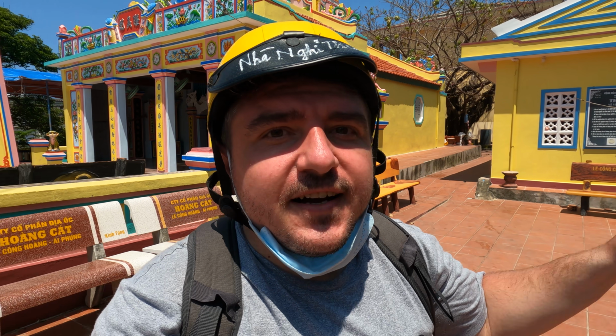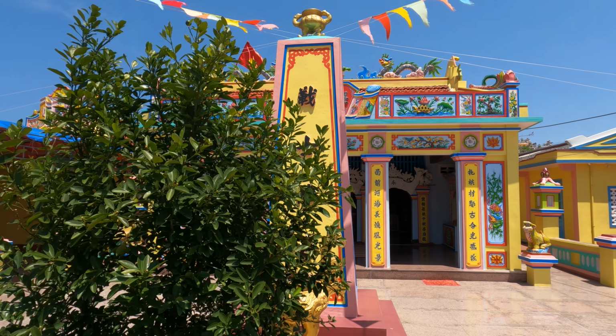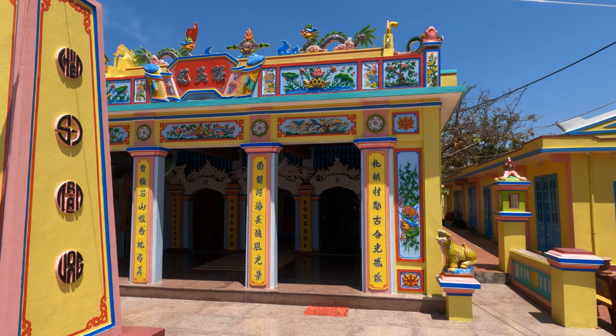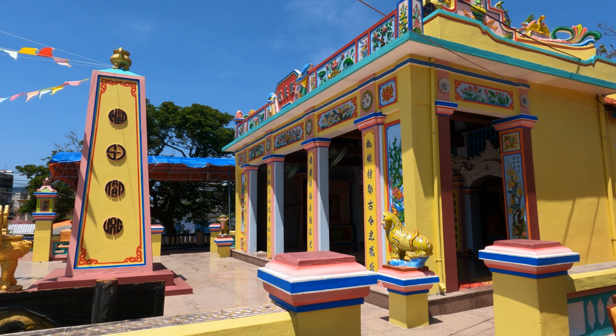When you are driving around Lisson Island, you will come across a lot of these Chinese style, very colorful temples. Some are really big, some just like this one are very small, but yeah, they are really pretty. So these are nice spots as well.